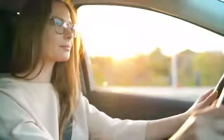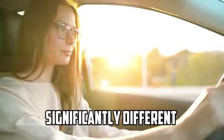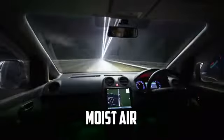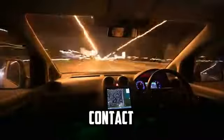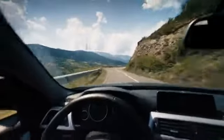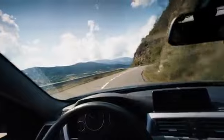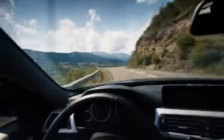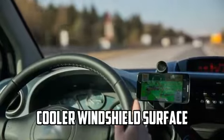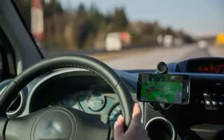Temperature difference. When the temperature inside the car is significantly different from the temperature outside, it can lead to condensation on the windshield. This occurs when warm, moist air inside the car comes into contact with the cold windshield surface. Humidity. High humidity levels both inside and outside the car can contribute to windshield fogging. The moisture in the air can condense on the cooler windshield surface, creating fog.